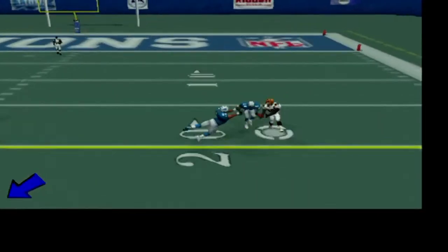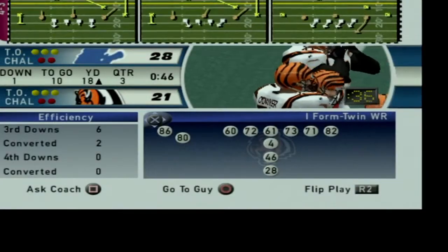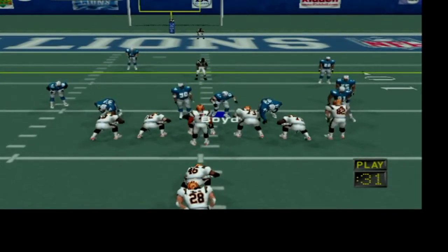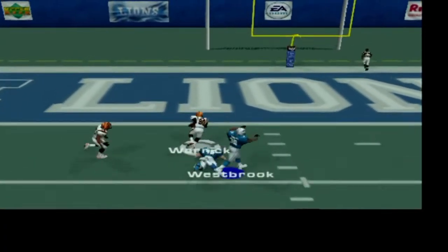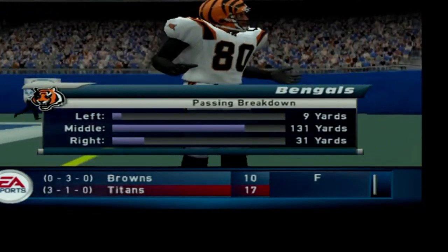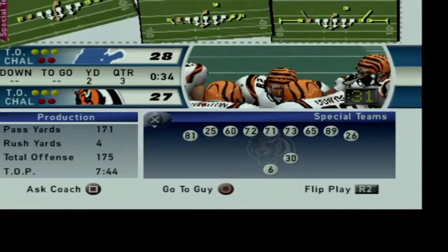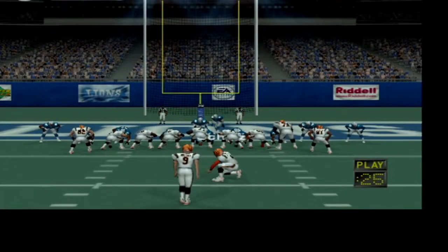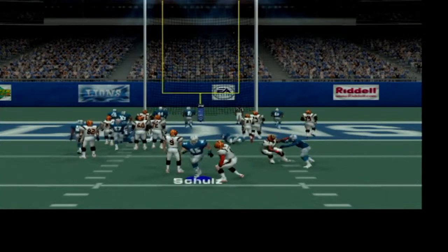Looking to throw it with the throw. Newsom with the tackle at the 17. Back to pass. Warwick with the reception. Touchdown, Bengals. Let's look at that touchdown pass again. Field goal unit comes on the field. And the extra point is good.